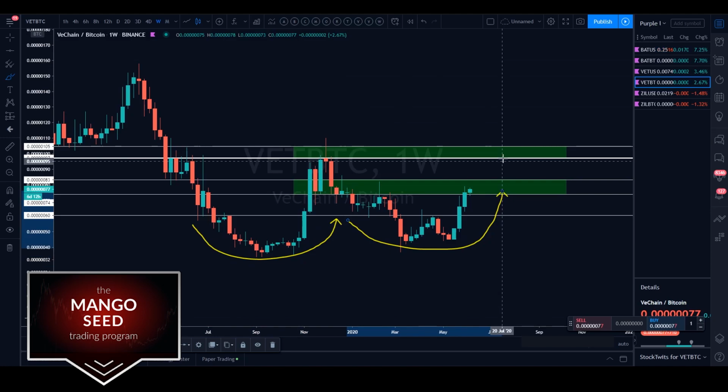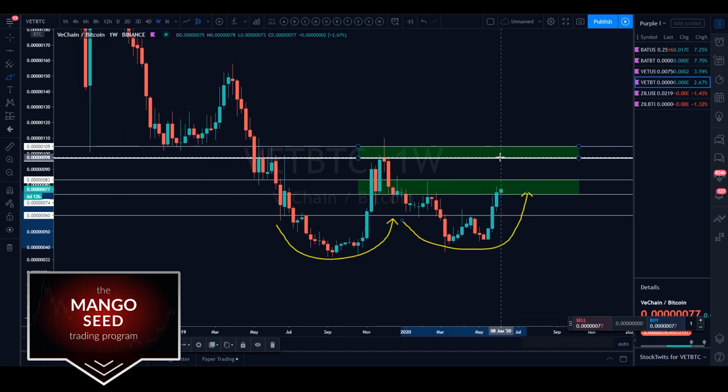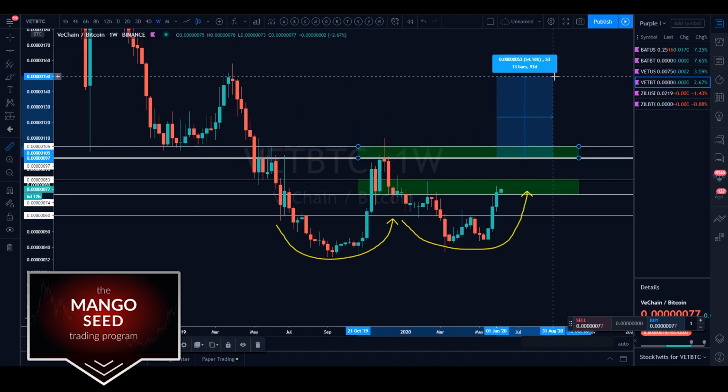Okay, and this is going to be the neckline. If VeChain starts closing candles over this region, that is going to be your first massive bullish tell, at which point the next major region of resistance is only going to be up here at 152 sats. If you look at the measured move of that, that is a good 54% move to the upside.